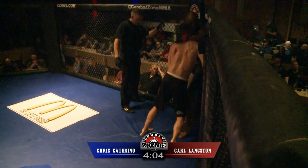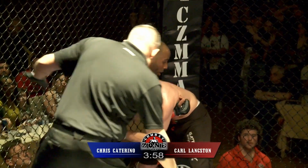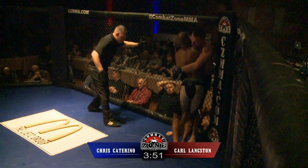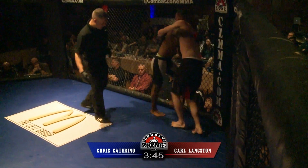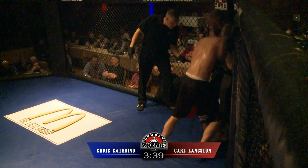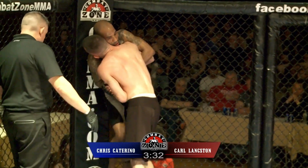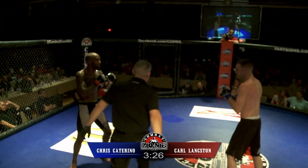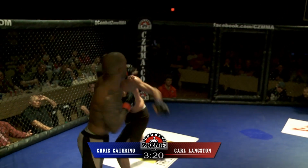And Caterino is constantly using the underhook to control, looking to lock his hands, doing a great job of being heavy on that back foot. You see he's using that back foot to drive in. While Langston's able to reverse position briefly, with Caterino's hands locked behind the hips, he's not able to break. Yeah, he's getting in. There we go, John English breaking it up once again, trying to let these guys know they've got to be doing something. There's not a lot of activity, and the refs are not going to stand for that.